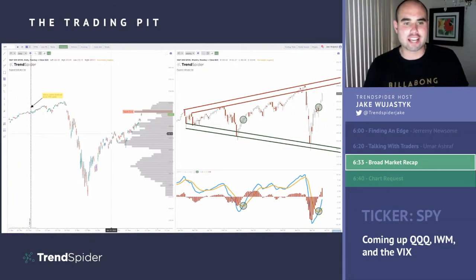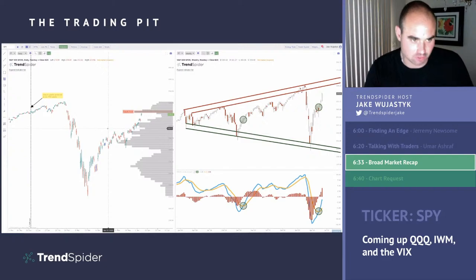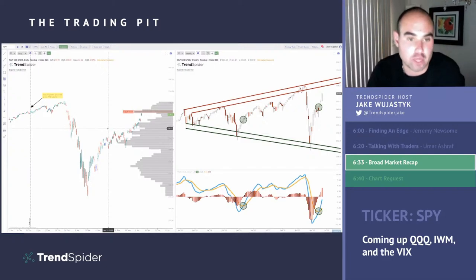Going into segment 3, broad markets. What a week and a half, or it was just one week, but it felt like a week and a half by all the price action. SPY. We're going to go over, obviously, SPY, the Qs, the IWM, and even take a look at VIX just to see the area that it's trading in.